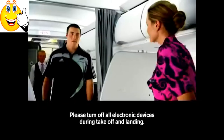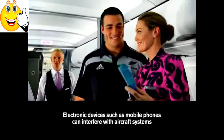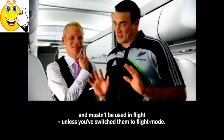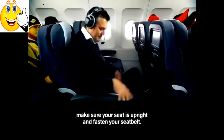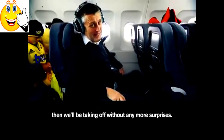Please turn off all electronic devices during takeoff and landing. Electronic devices such as mobile phones can interfere with aircraft systems and mustn't be used in flight unless you've switched them to flight mode. Finally, for takeoff, we ask that you place your tray table back, make sure your seat is upright, and fasten your seatbelt. And then we'll be taking off.